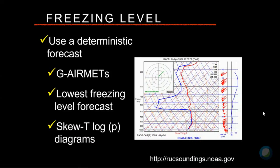And if you're a real geek, you can actually then pull up these things called skew-T log P diagrams. In that particular case, you'll see here that you've got that area right here where the freezing level is, in the sense of being able to determine how high you have to be in order to reach that particular freezing level. So it's a really good indication of over a particular point where that freezing level may be, and you can look at this out to even as much as 24 hours in the future. And the website for that is rucksoundings.noaa.gov.